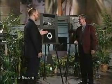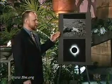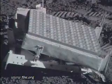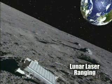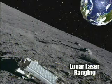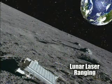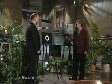Okay, as you know, there were several Apollo missions. Three of them left behind some experimental equipment that is actually still being used today. This is the only Apollo experiment that is still going on. What you see here is called an LLR, which stands for Lunar Laser Ranging gear or reflector, depending on how you want to put it. They left multiple versions of these at different spots on the moon.